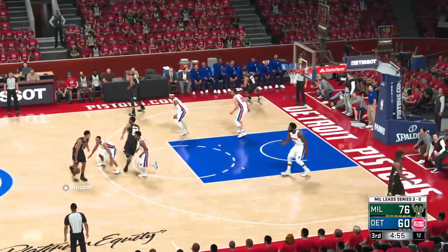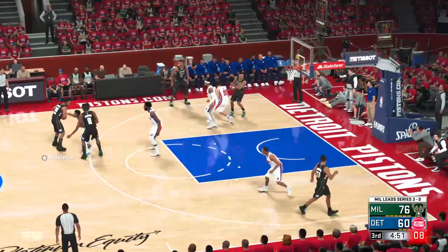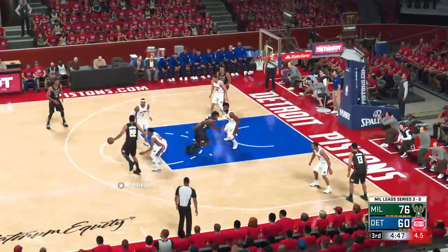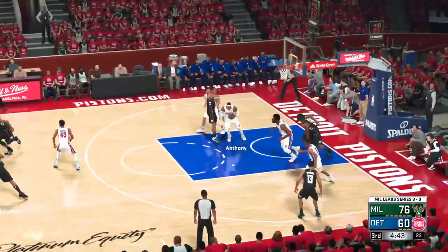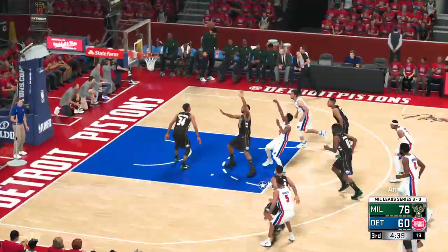Brogdon against Bradley. Brogdon the pass to Middleton. Jordan sets the pick for Middleton. 6 to shoot. Jacks up a three. No good there. The Pistons go the other way with it. And now the Pistons fast break.